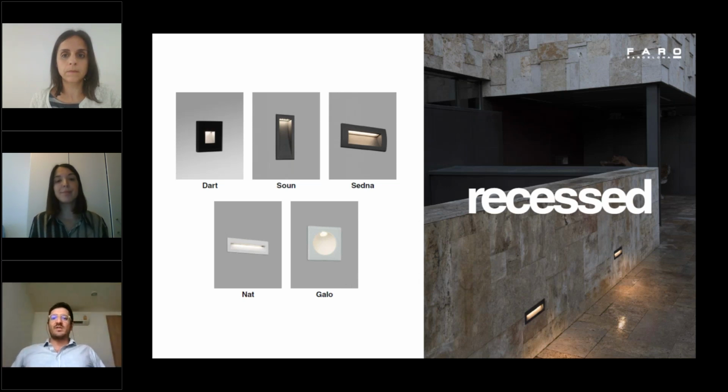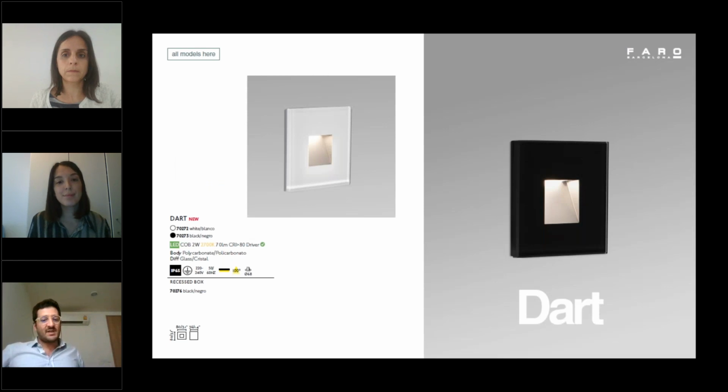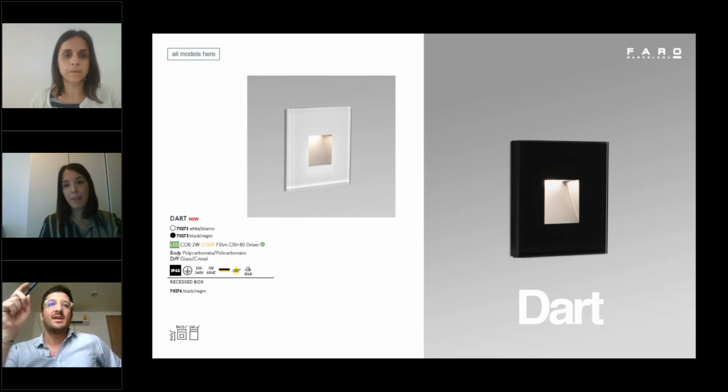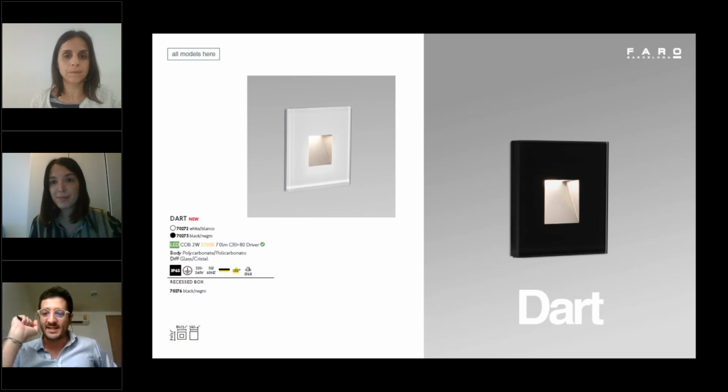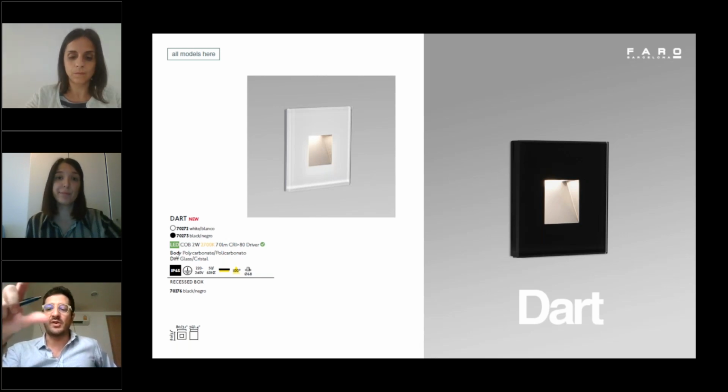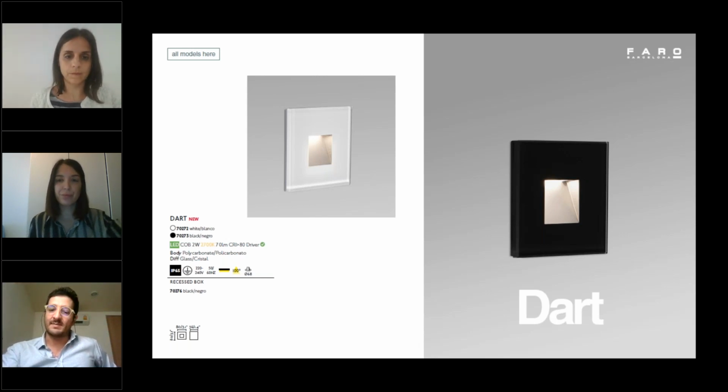So let's go with the recessed items. Again, different sizes, colors, finishes, design. For example, this item here, the Dart, total design. It's a point light. You will see that it only has 70 lumen and very warm with 2700 Kelvin. Again, it comes with a box, so you can also do it recessed. Surface mounted, and in the box to do it recessed inside. So it's the same characteristics more or less as the Dart, which we saw horizontally as surface mounted.